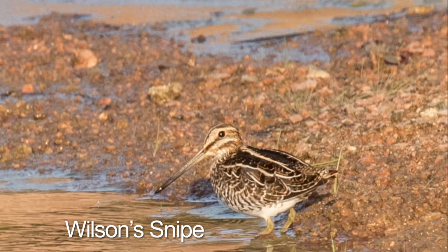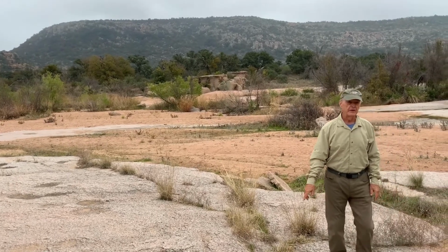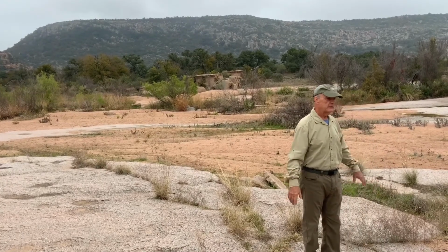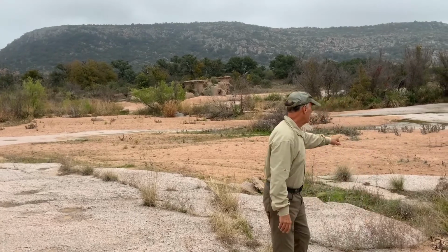I was surprised to actually be able to get a picture of this guy, Wilson's snipe. They're very shy and take off really fast when you approach them. This guy just kind of sat where he was and let me take a picture. So we're standing now a little bit further down here in the floodplain of Hickory Creek. The creek is a perennial creek right over here.